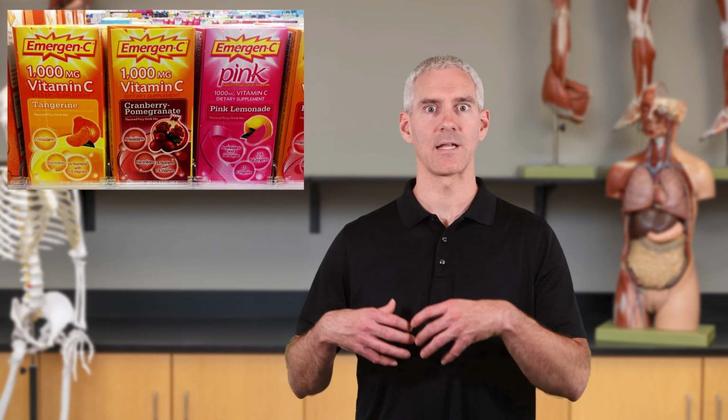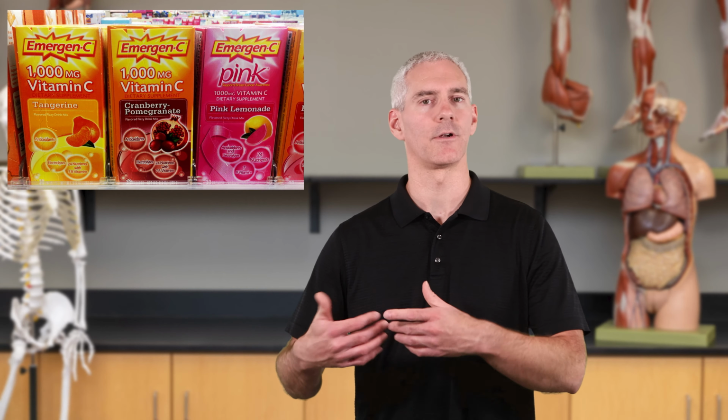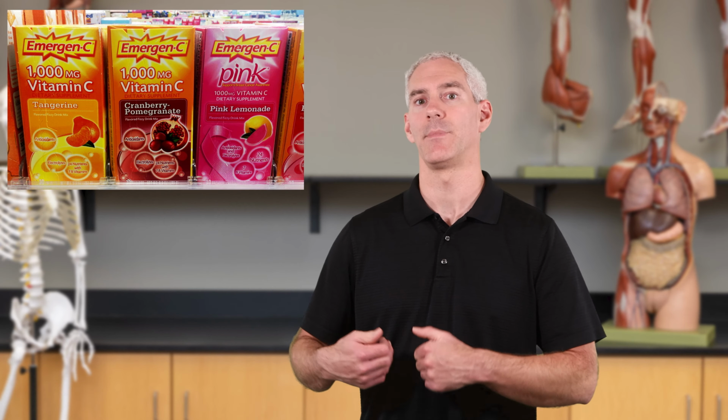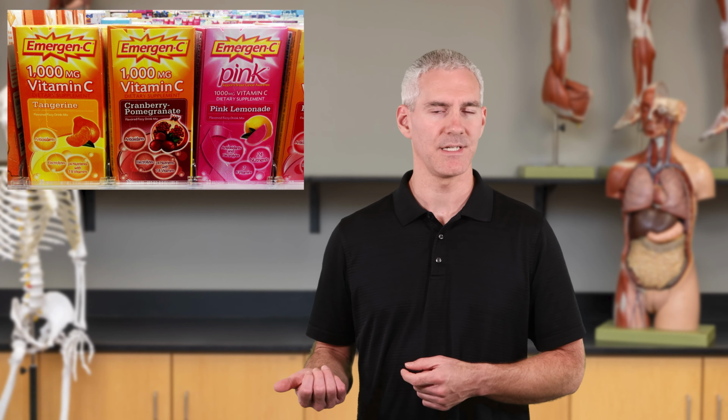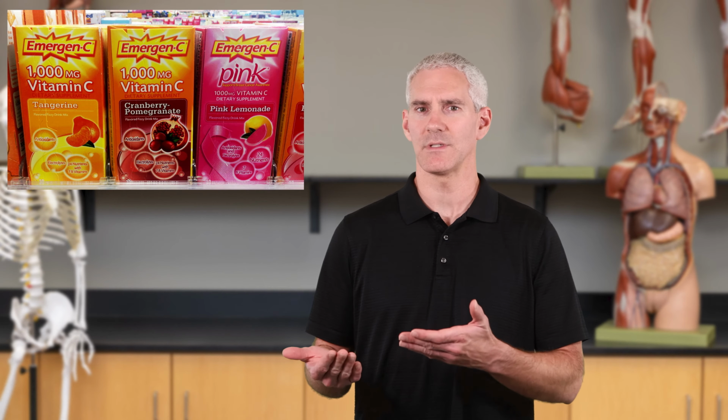Which brings us to another interesting side note. Maybe you've been in the grocery store or you've been in a pharmacy and you've seen those advertisements or seen the containers that are, hey, mega doses of vitamin C helps you get over your infection faster, makes you feel better sooner. Well, these mega doses of vitamin C, unfortunately, there's no scientific research saying they work.